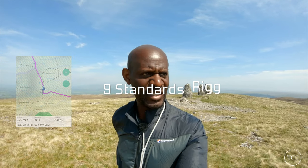I've made it to the Nine Standards Rigg. This is important for me and all coast to coasters, because although mileage wise it probably doesn't add up, mentally this is the halfway point, and everything else is technically downhill.